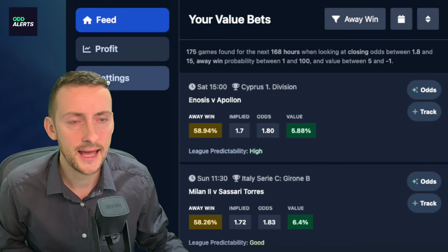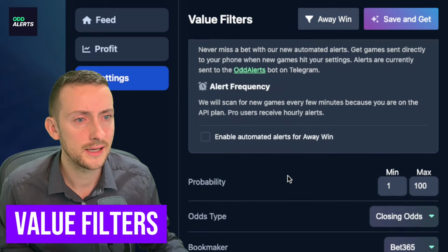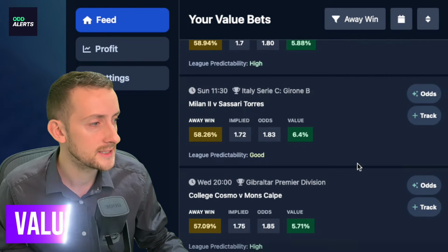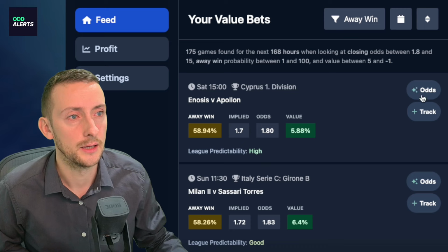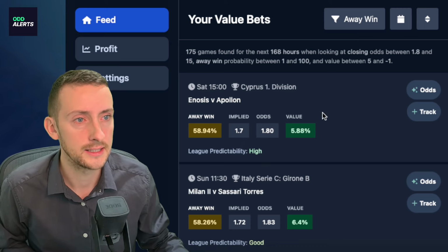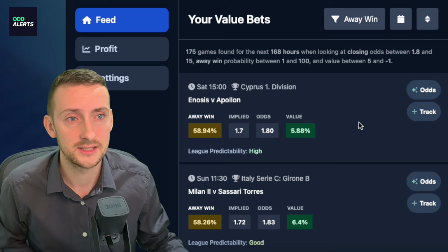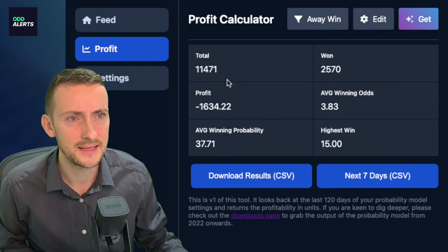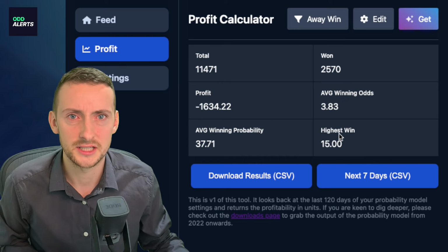And what you can do is head to the settings page, and you'll see that the defaults look something like this. Now, it's based on closing odds, which means the latest odds are going to be shown in here. So these are the odds right now. You can do an odds comparison by clicking on the odds button here. You can track this if you've got a bet selection, a bankroll set up. Very easy to do. Now, if you were to just go onto the profit tab here, you'd see that it is not a profitable system at the moment, and that's to be expected, absolutely.